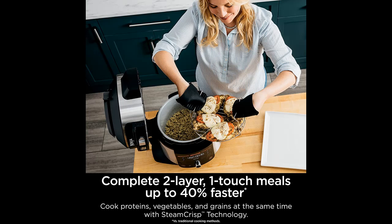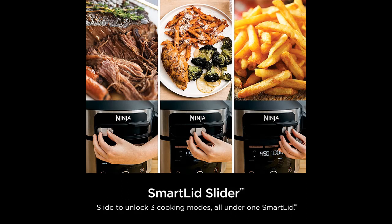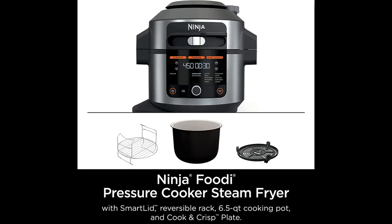Meet the Ninja Foodi 14-in-1 6.5 QT Pressure Cooker Steam Fryer with Smart Lid. The pressure cooker that steams and crisps. Smart Lid Slider unlocks pressure cooking, air frying, and steam crisping, all under one smart lid. SteamCrisp Technology steams and crisps at the same time for faster, juicier, crispier results without drying out. 14 one-touch programs unlock even more versatility.